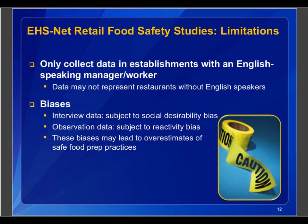As with any studies, our studies do have a couple of limitations. I see our primary limitation being that we only collect data in establishments with an English-speaking manager. We don't really have the resources at this point to do translations and hire translators. So the result of this limitation is that our data may not represent restaurants without English speakers, and we know there are restaurants without English speakers out there.